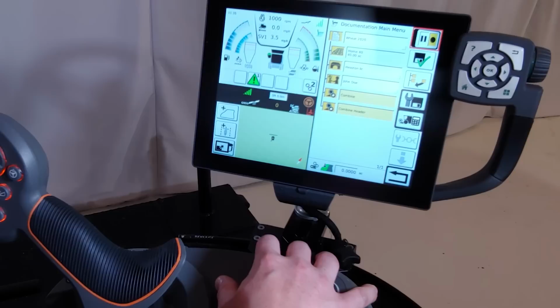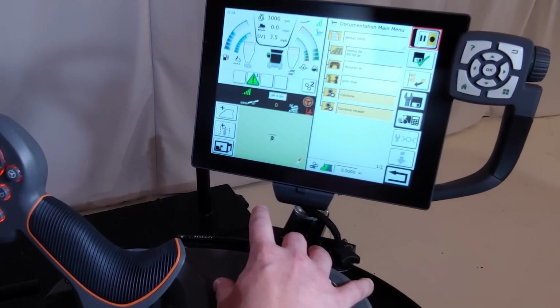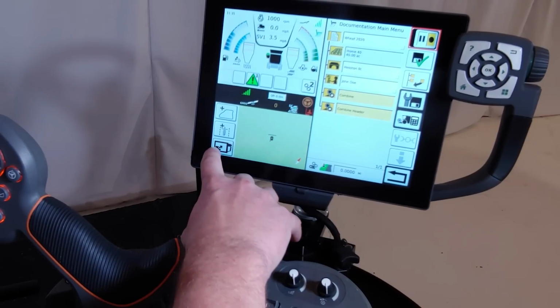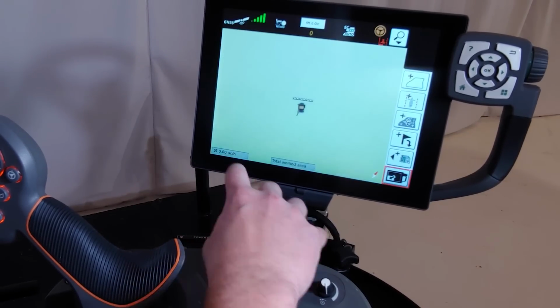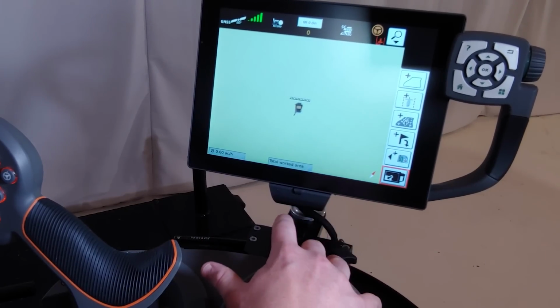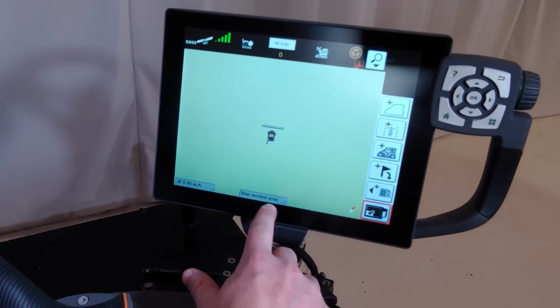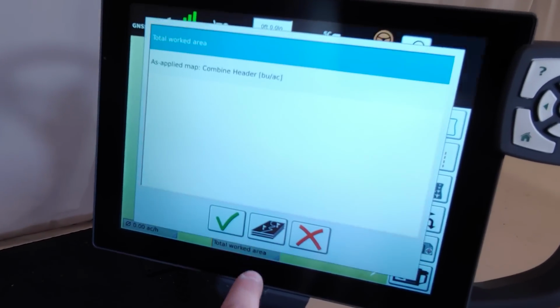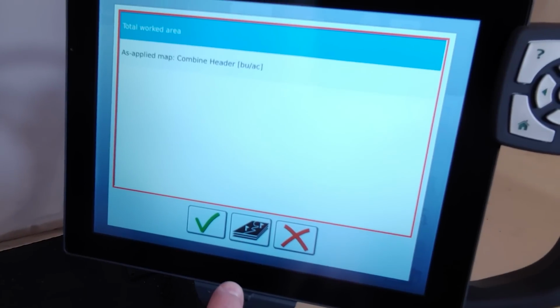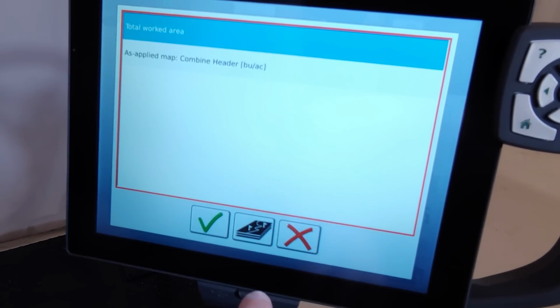Yes. Thanks, Josh. So what we want to do is expand our map screen to the full screen. So we'll select the icon in the lower left corner of the Titan terminal. Now that we have our map on our full screen, we'll go ahead and select the total worked area in the bottom center of the Titan terminal. So now we can see we have our attributes. We have our total worked area and our as-applied combine in bushels per acre.